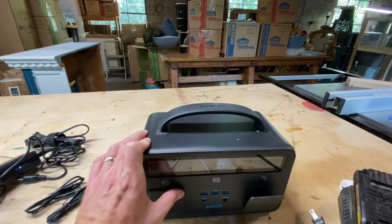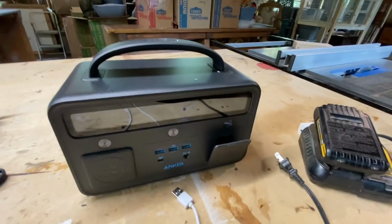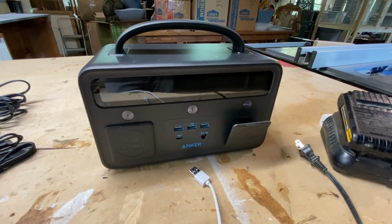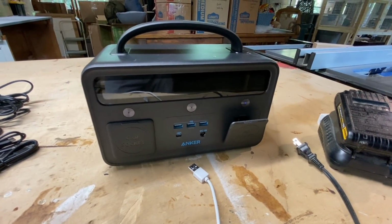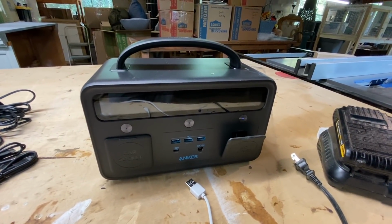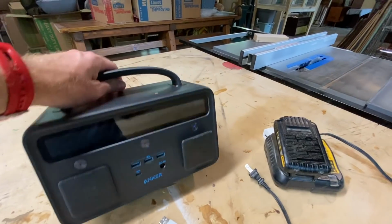You can charge an iPhone 12 up to 20 times, a MacBook Air 2020 3 to 4 times, or an iPad Air up to 7 times. It can also run small appliances like a mini cooler, fan, lamp, or even a Wi-Fi router. Really has a lot of power.